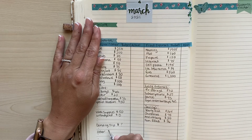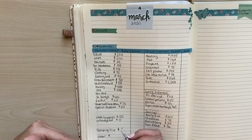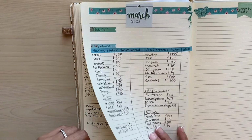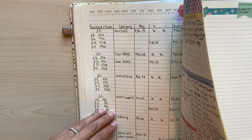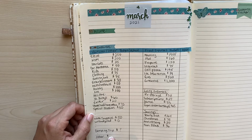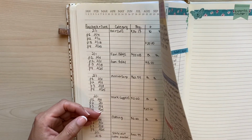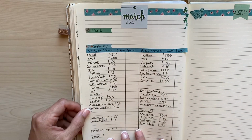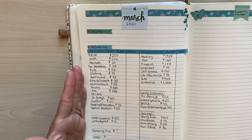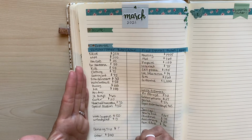But the other category, goodness, this includes stuff that really just doesn't have its own line, but it's stuff that comes up. Let me see if I can give you a scenario of other. Like last month I had my wine club. So that happened, and then also I couldn't go get it, so I had to have it shipped. So that was part of my other category. A cookbook, stuff like that. So it's not stuff that needs to have a category, but it comes up. So I'm going to do $200 for other.